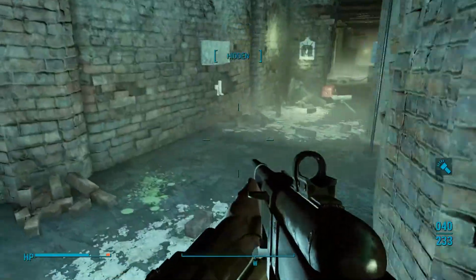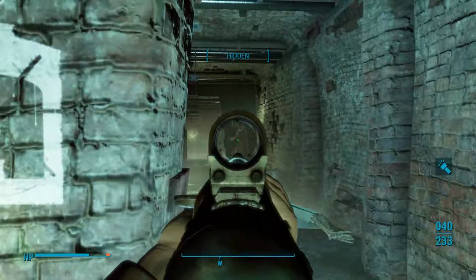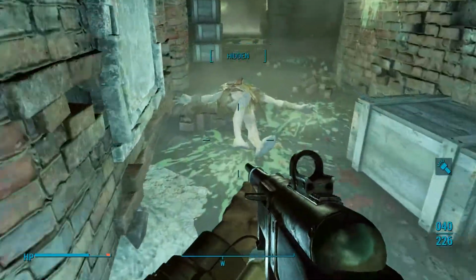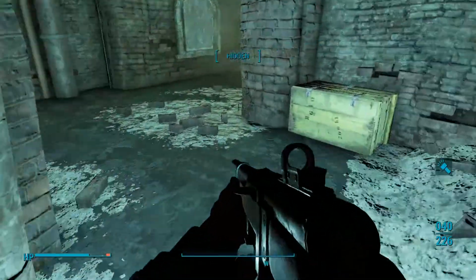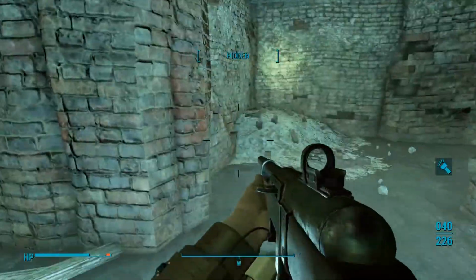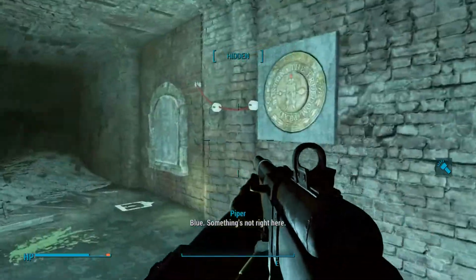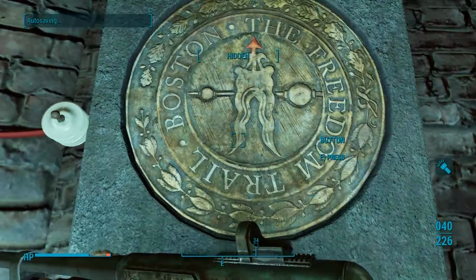So this looks like the kind of place that an underground organization would go. Weird painted sign on the wall. Okay, Piper, you're sticking your gun in our face. That's kinda cool, I guess, for you. This seems like the kind of place that you'd want to trap. Oops. That's the wrong button.